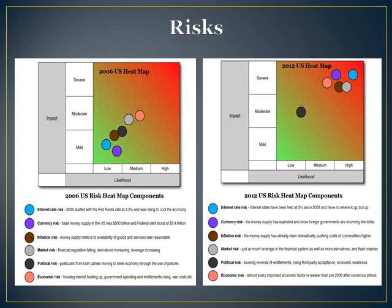So what we have here is heat maps for two different periods of time, 2006 and 2012. 2006 obviously was before the dot-com blow-up. And what we see is the different risks that were embedded, we'll say, in the economy, in the markets. The light blue is interest rate risk. In 2006, there wasn't really a whole lot of interest rate risk. Rates were at a reasonable level at that point for the size of the economy and size of the debt and so forth. Currency risk, very low in terms of default. The monetary base, again, was reasonable relative to GDP and those types of things.